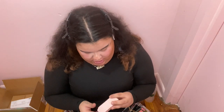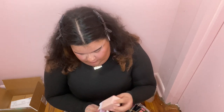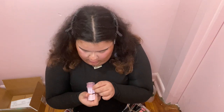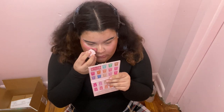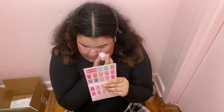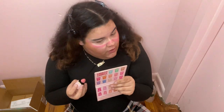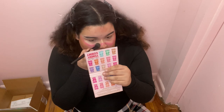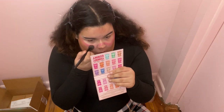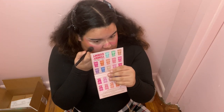Now I'm gonna go in with blush. This is a Vivid Blush by Shein in the shade Love Cake. Something like this. Find my blush brush. Alright. And it blends all beautifully.